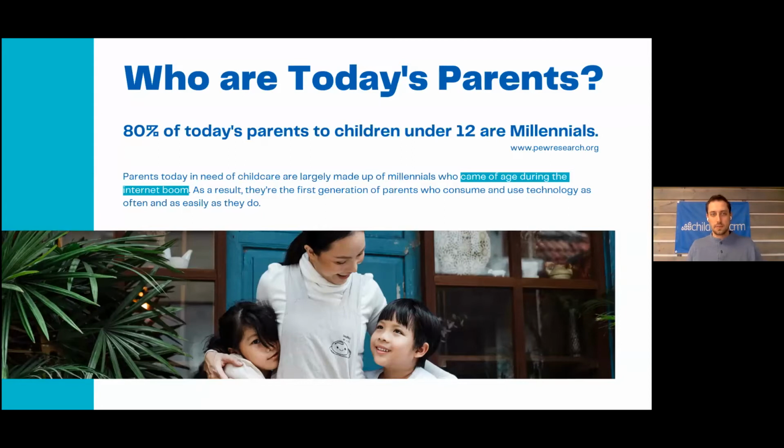Now, the AOL dial-up internet, when you couldn't be on the house line, you had to sneak it in. The millennial parents who are coming to your centers, they grew up with this. They came along during this age of the internet boom. And as a result, they're the first group of parents to really consume and use technologies day to day, right? They grew up with personal computers, grew up with computers in the house, grew up with computers at school. It's an expected technology in order to help them run their lives.